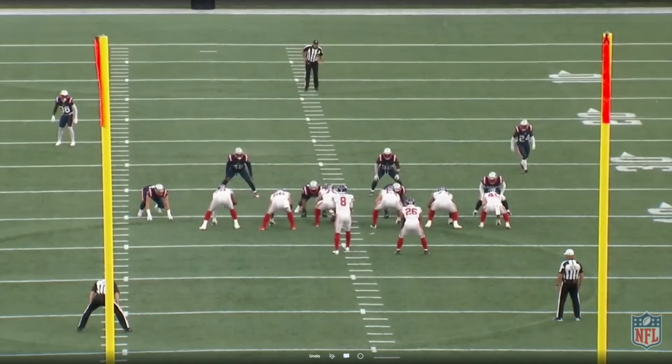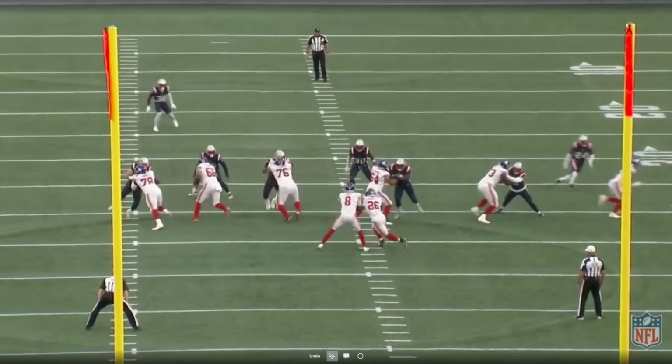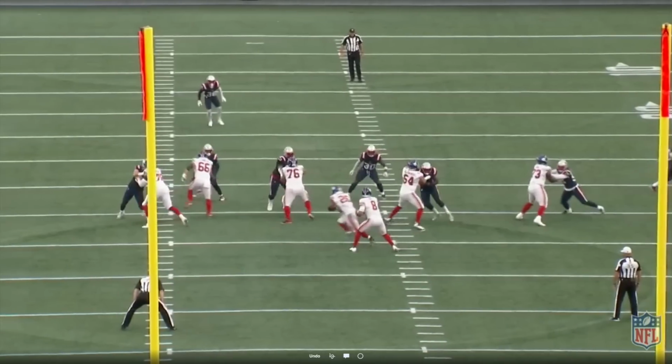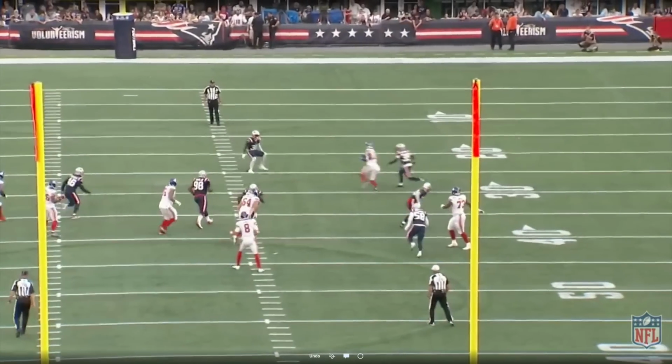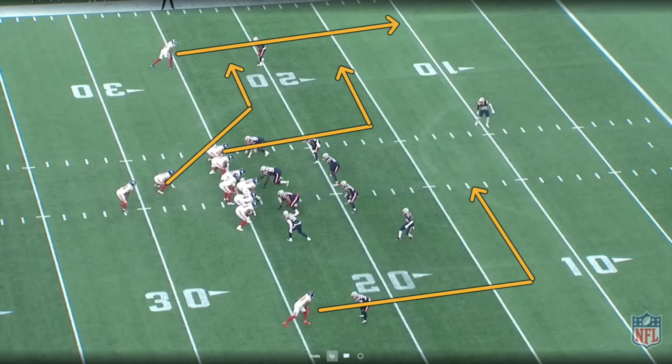Here it is from the end zone angle. Jones is reading this defender right here. He is the conflict defender on this RPO. You see him kind of flow right here with his gap, watching Saquon Barkley with the ball in his belly. He drifts just enough. Daniel Jones is able to set his feet and fire it in there for a really good gain.